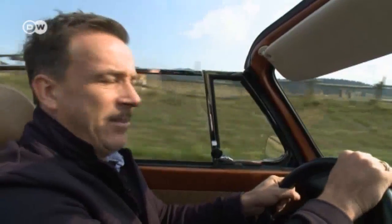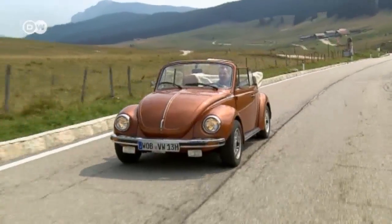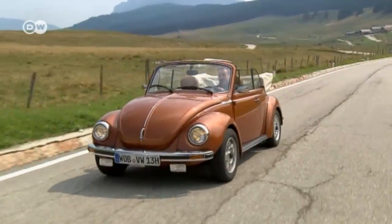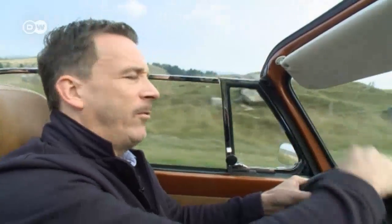But in the 1930s, things were different. Those who could afford it bought a hardtop sedan, preferably with a chauffeur. There were always soft tops, but they tended to be very basic and quite a bit cheaper. So the Beetle, which was always intended as a car for the masses, obviously planned to have a convertible right from the start.